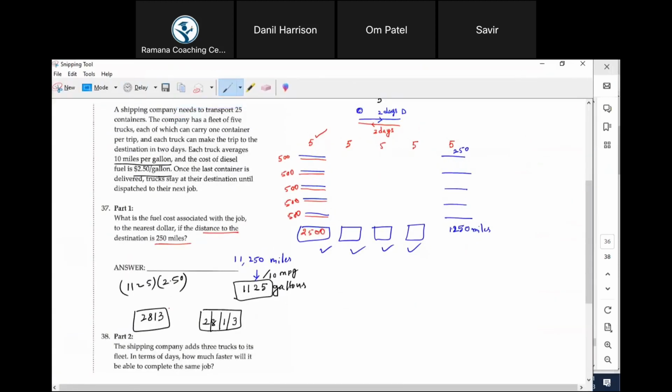To transport, the shipping company adds 3 trucks to its fleet. So now there are 8 trucks, not just 5, now there are 8. How much faster will it be able to complete the same job? Same job. So they're talking about number of days. Per round trip, how many days is it?